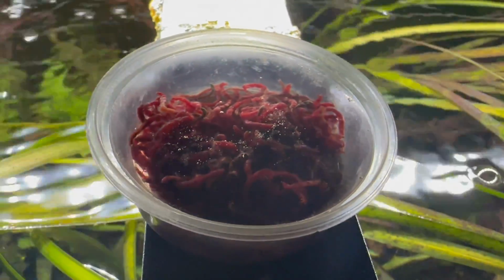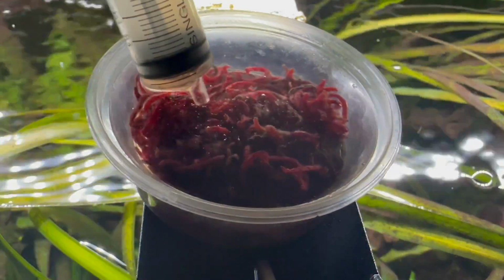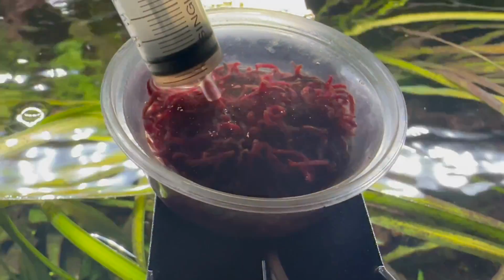Oh, I guess I should mention my feeding schedule. So twice a week I put in loads of bloodworms, about 4 to 5 cubes, and that feeds the entire aquarium. However, every day I also put in 1 cube of bloodworms, and I use a syringe. Wait, let me get my syringe. So I use this syringe.